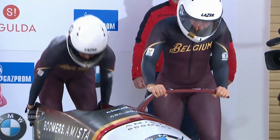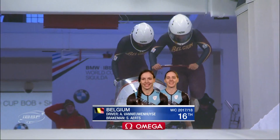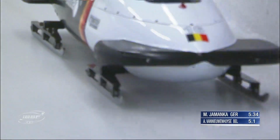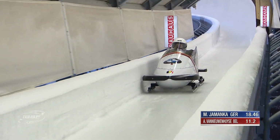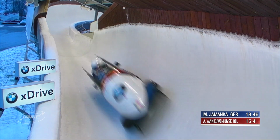Next up for Belgium, it is Anne van Nieuwenhuis with Sarah Aert. Sarah, a late addition to the team, or re-addition to the team. Wasn't expecting to be competing this weekend. Let's see what Anne can do down the track. She's going to start with a 5.65, so she's 3/10 in the hole. I think she knew that that was going to be something she was going to have to contend with.